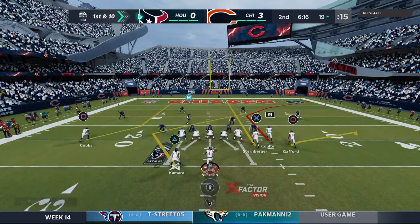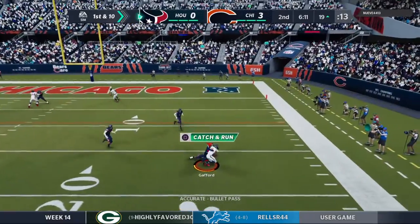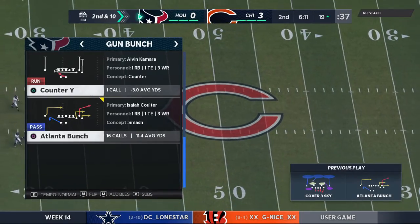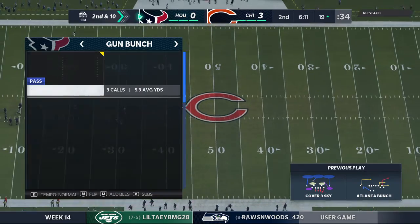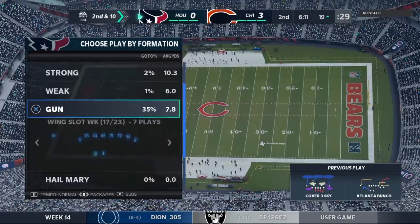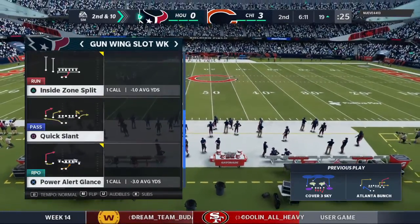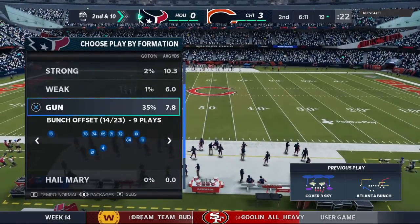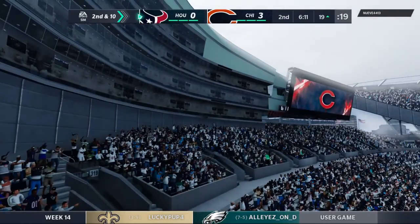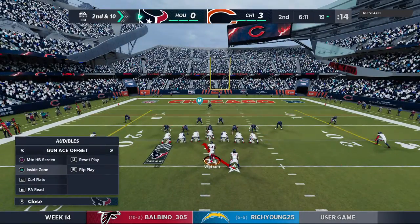Watson. And this will be incomplete. Physical play on the football there, and it's second down. Have to give some credit to the defender on that when he read all of his keys perfectly and got a great break on the ball and able to force that incompletion. So now second and 10 after the incompletion on first down.